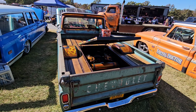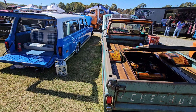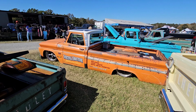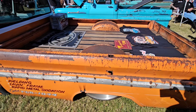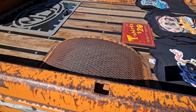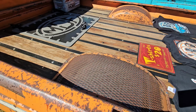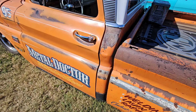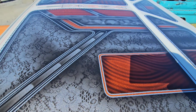Yeah, that's a good truck. Beautiful vehicles. This one's from Virginia, too, behind you. Wow, look at that. That is so cool. The details are just out of this world. Look at this. That is so cool.